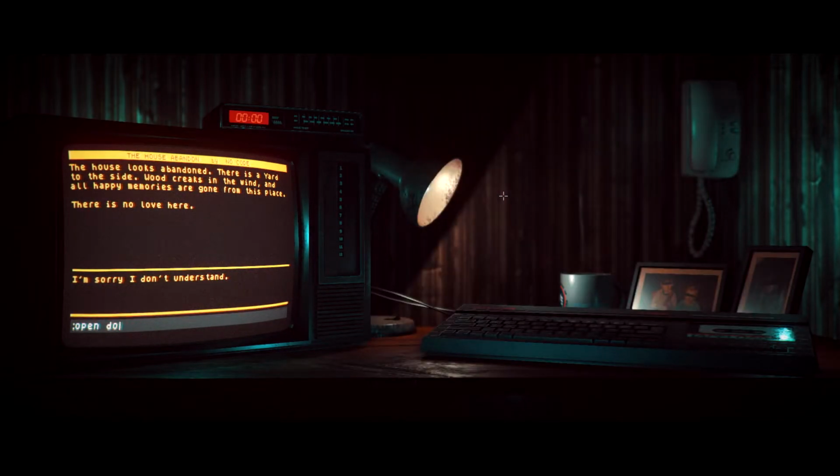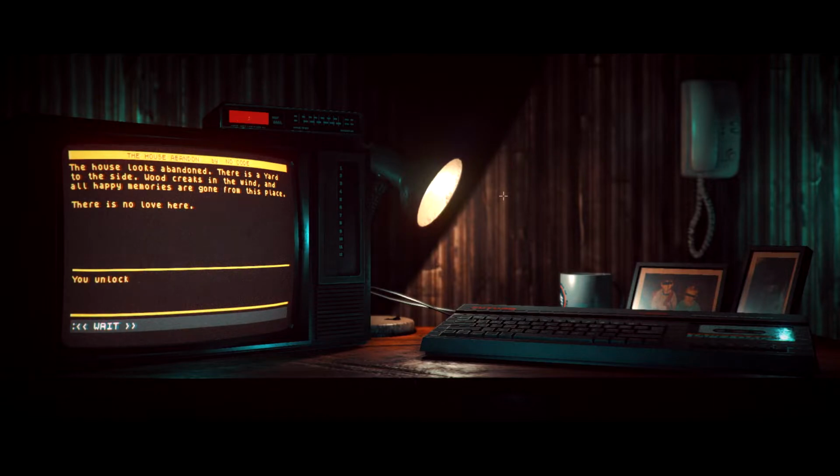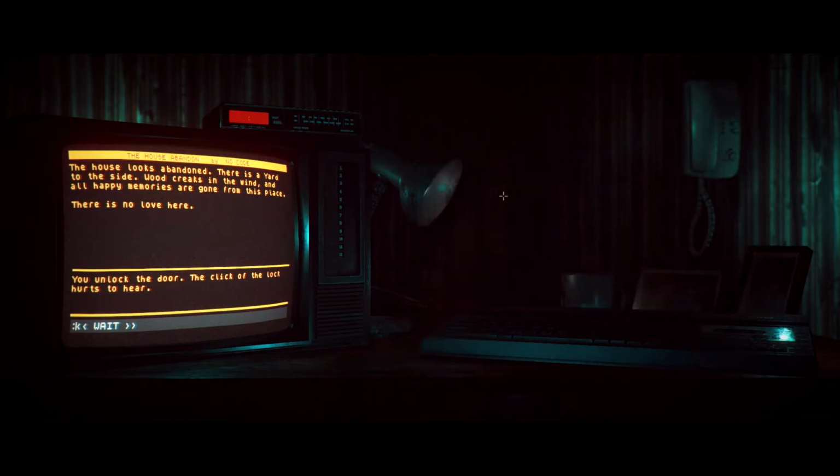Open door. The door appears to be locked. You'll need to use the key. Sorry, use key. You unlock the door. The click of the lock hurts to hear.